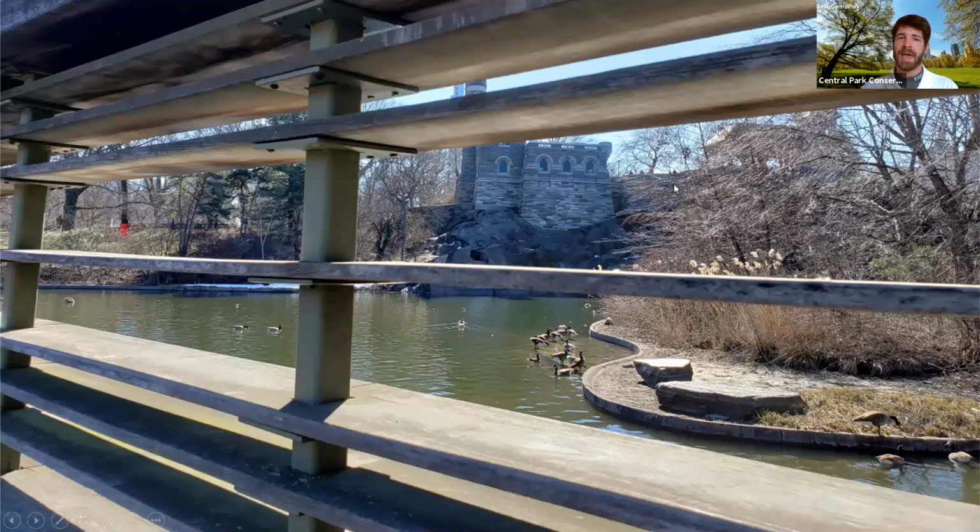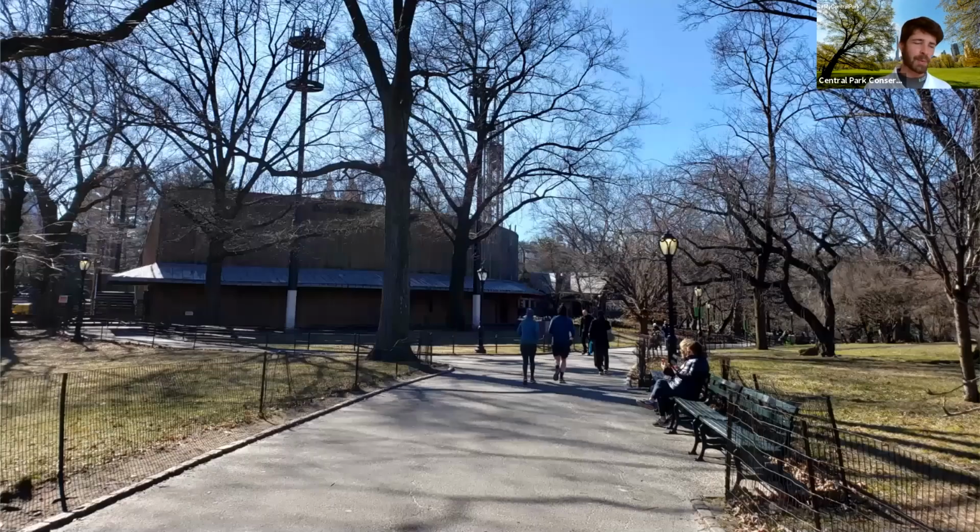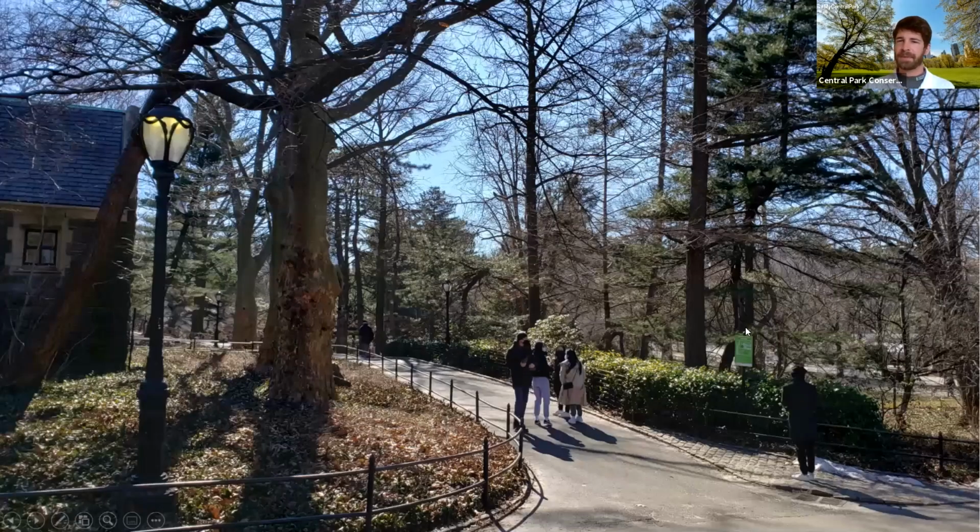moments of wildlife as well as enjoy beautiful backdrops like this one of Belvedere Castle. And we're actually going to start making our way up to the Belvedere Castle Plaza to enjoy the most expansive view we can get of Turtle Pond. So as we exit this blind area, we're going to wrap around the Delacorte Theater, coming just up towards the Shakespeare Garden section. So as we travel up this path, we're hearing something.